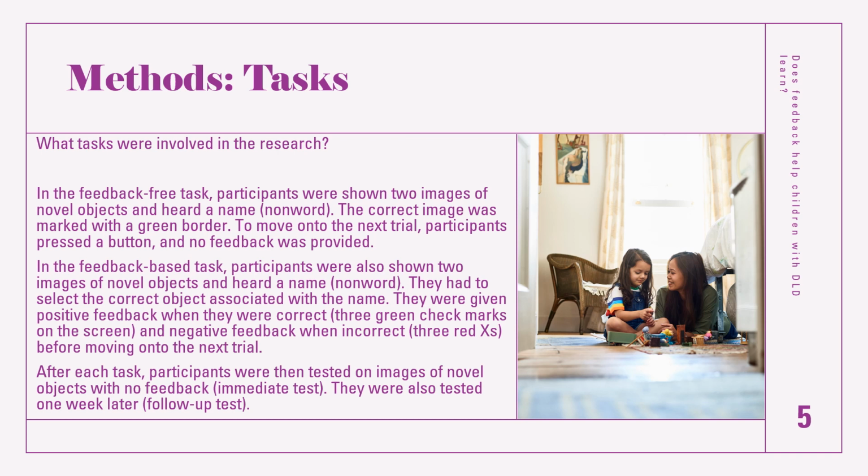In the feedback-based task, participants were also shown 2 images of novel objects and heard a name, the non-word. They had to select the correct object associated with the name. They were given positive feedback when they were correct, 3 green check marks on the screen, and negative feedback when incorrect, 3 red X's, before moving on to the next trial.